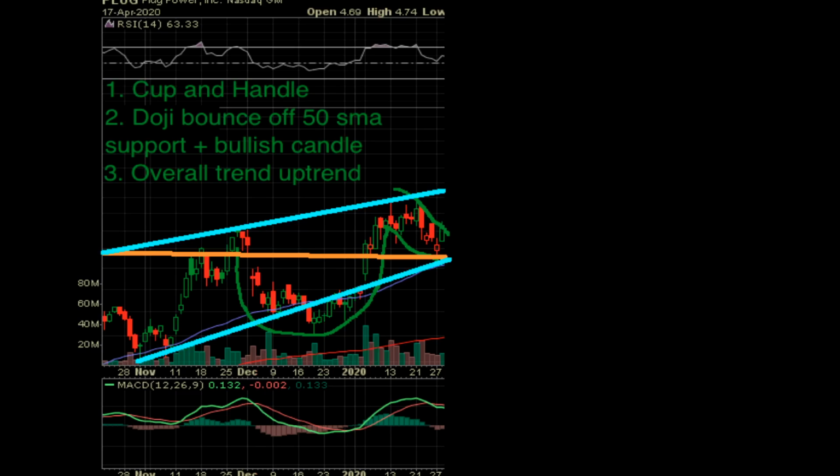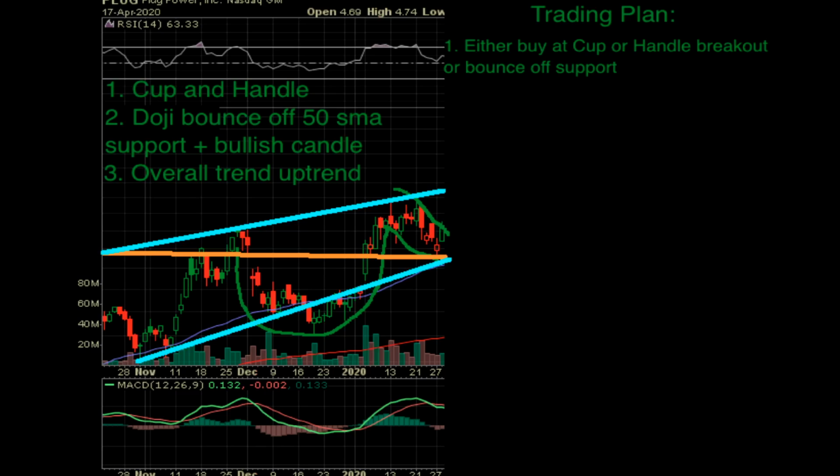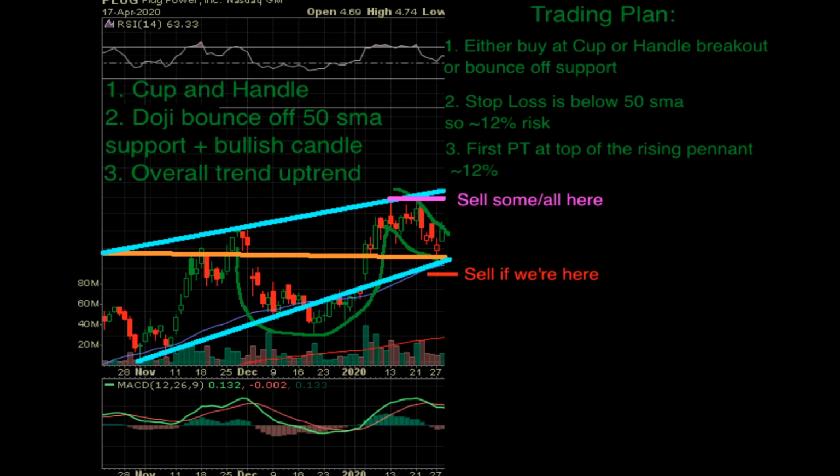Furthermore, we can see that the stock is at a current uptrend. Now, this is definitely a setup I would take. Now, let's see how I would do so. I would buy either at the breakout or pullback to support. I would sell if it broke below the 50 SMA line, so I'll be risking around 12% here. Then I would try to sell some or all at the top of the handle for a 12% gain.